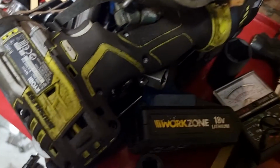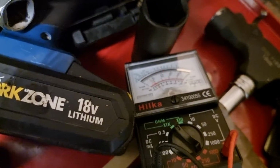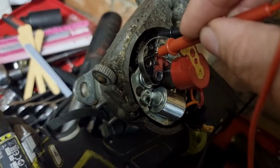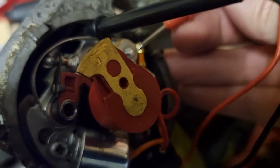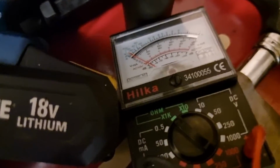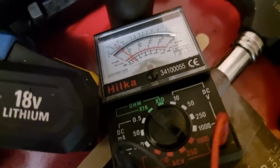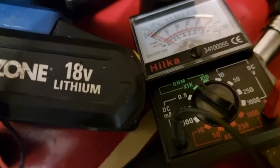Right, so I'm going to check for continuity between the chassis and the points. So I've got that'll stay put, and that goes there. And we'll try the condenser lead as well. See, it was, got it open there.